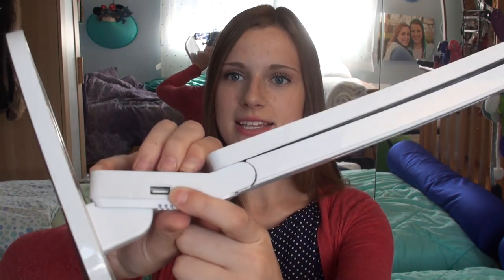It also has one swaggy USB port right down here, and that is perfect for me charging my cell phone. It's LED, so you know the lights are going to be good quality and energy efficient, and it's very eco-friendly.